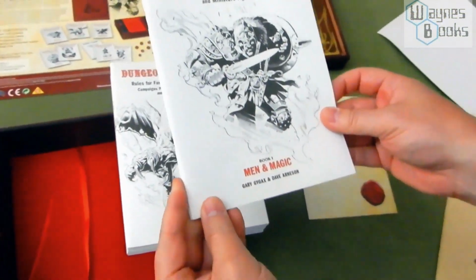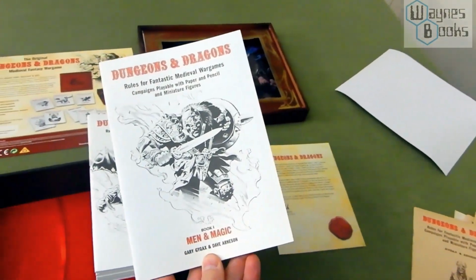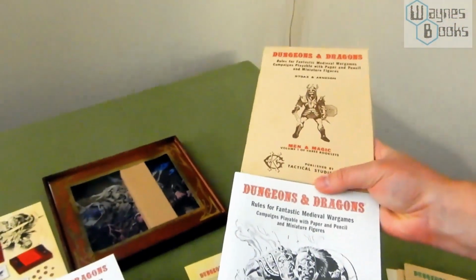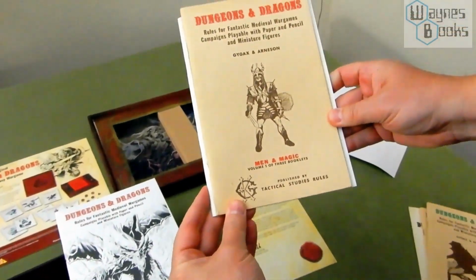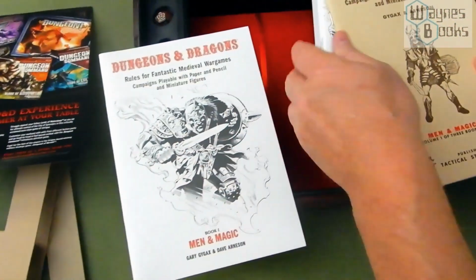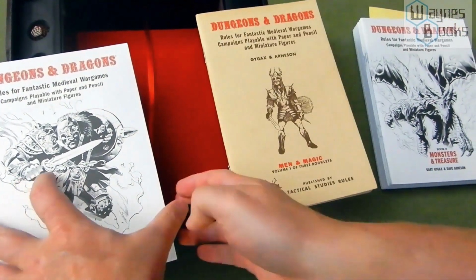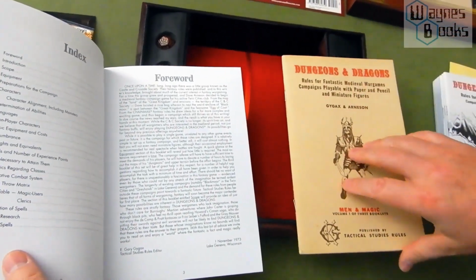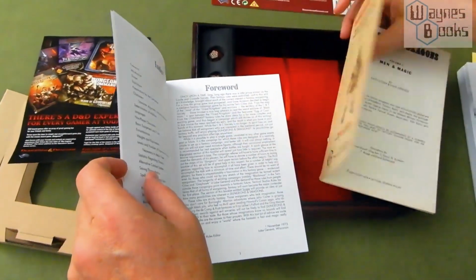Okay, so here's the first book, Men and Magic. We should compare them. So that's the original. It's staple bound. Feels about the same thickness. It's a little bit bigger. See that? Yeah, just a touch. Okay. They changed the cover art. Let's see what they did inside, though. I'll set these down right here. Okay. Let's get these both up at the same time here. I think they have different fronts. Yeah, look at that.